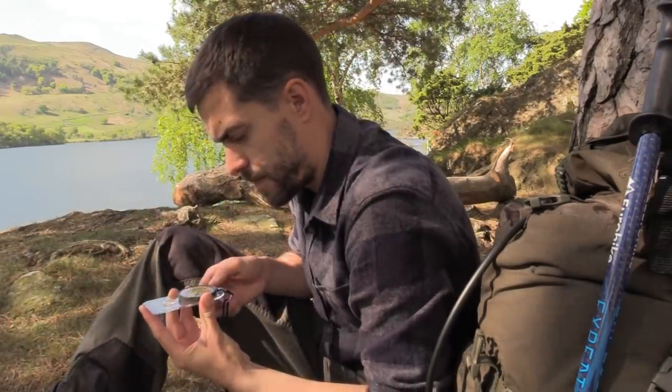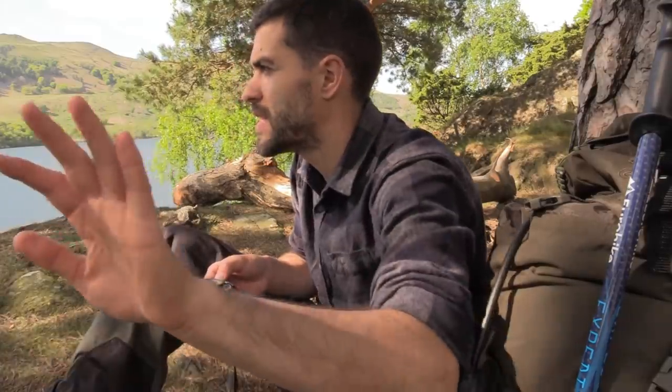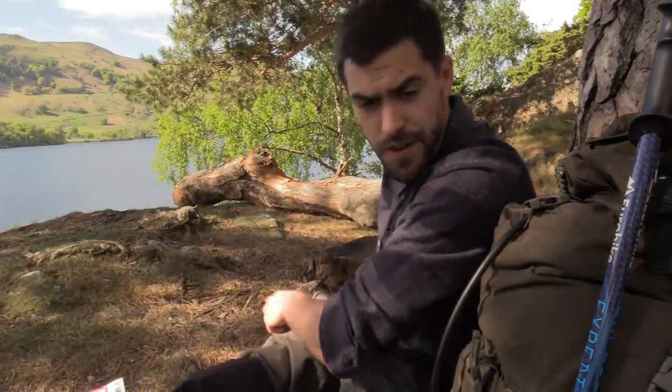And we're looking at southerly. That's why it's so warm. South-southwest. Yeah, it's about south-southwest. It's a lovely, lovely warm wind. I've got to show you this view, guys.